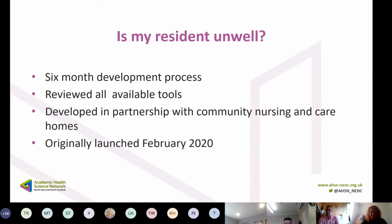And actually, we do have some space and some capacity now. That's not across the board, but there were a number of care homes saying to us, we want to start thinking and looking ahead. So this is in response to that, we've decided to relaunch the Is My Resident Unwell tool. And that's what this webinar is about today. We'll come on to next steps at the end of the webinar, but we hope to continue to push and support the use of the tool through a variety of different methods over the next 6 months or so.